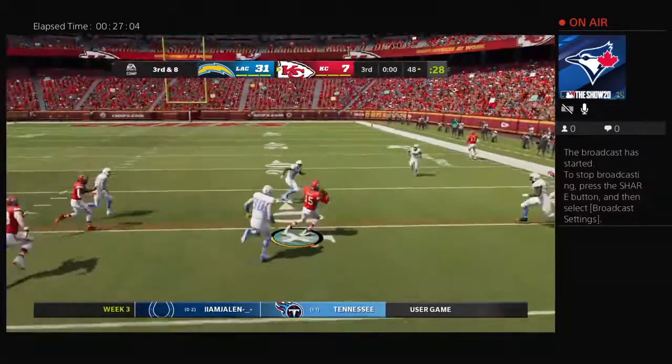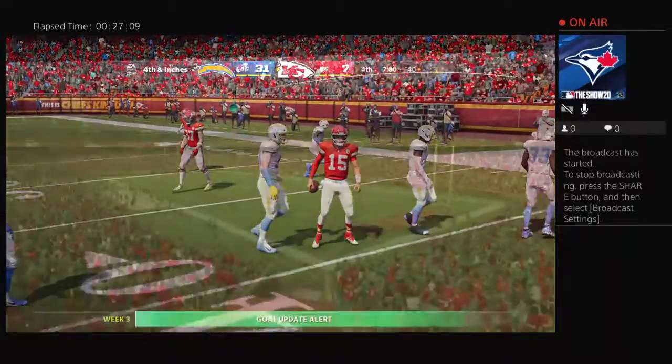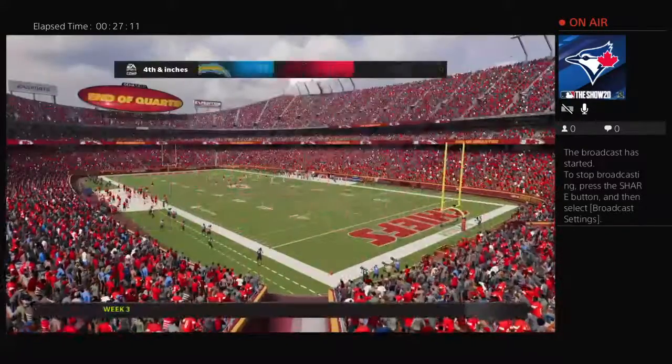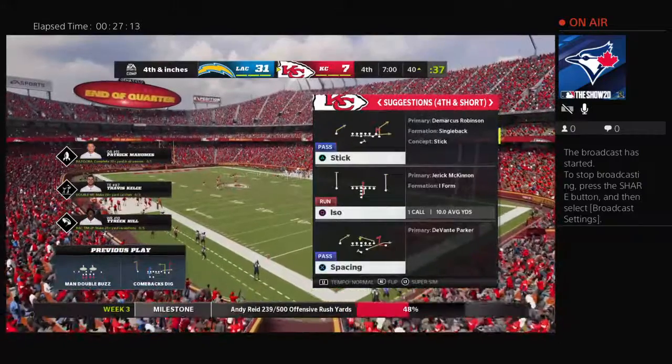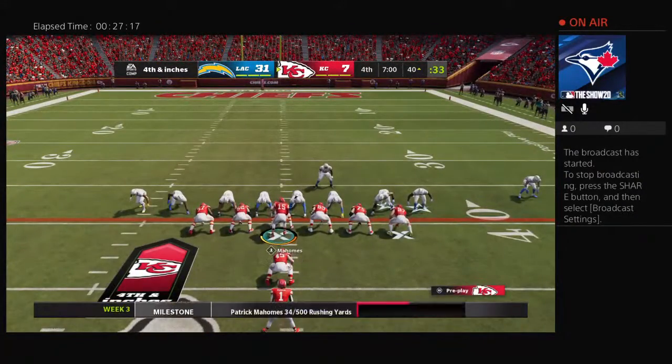Escaping the pressure right. And he'll protect himself at the end here as he winds up getting pretty decent yardage. We have played 3 quarters. We'll return with more after this break. You're watching the NFL on EA Sports.